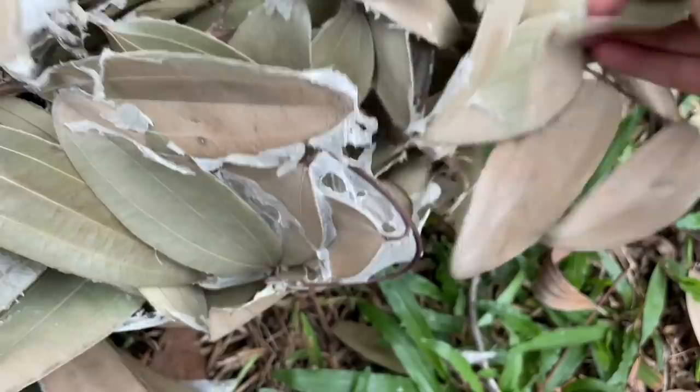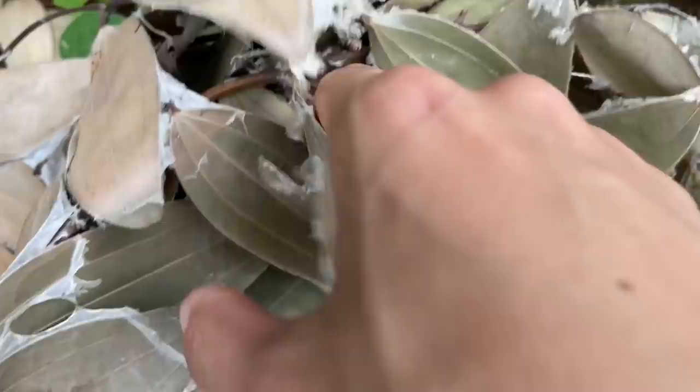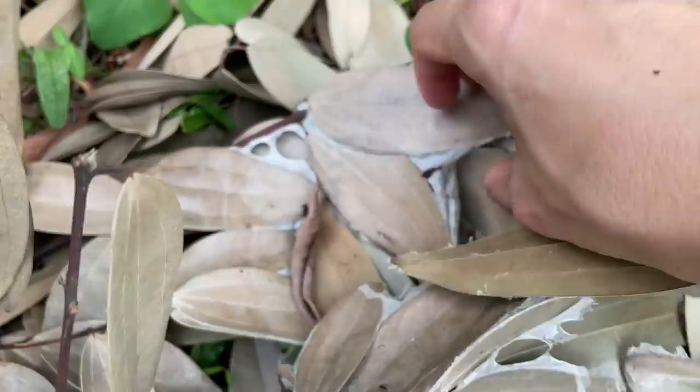I know I'm destroying this, but it's abandoned and the leaves are all dried up, because usually when they make their nest, it's up in the trees and the leaves are fresh and green. But with this one, everything has pretty much dried up, and there was a spider right there. And yeah, just check that out. That's pretty cool, I would say.